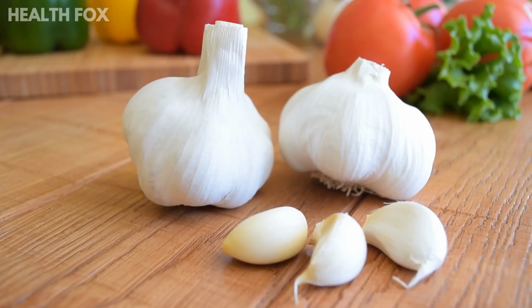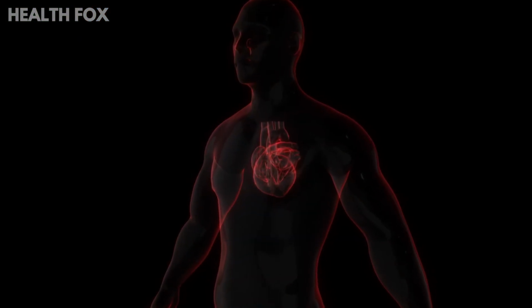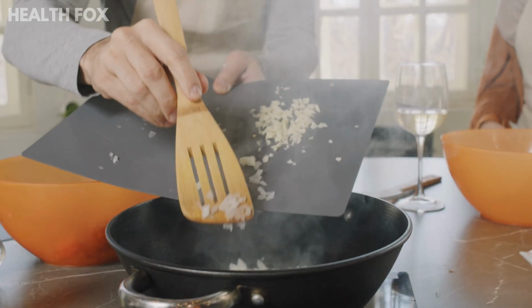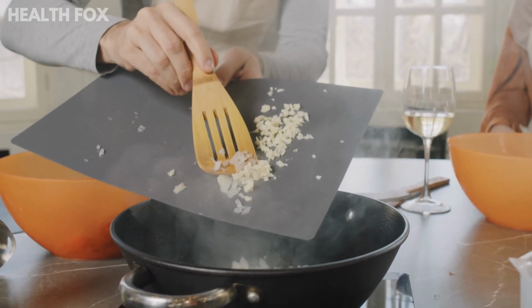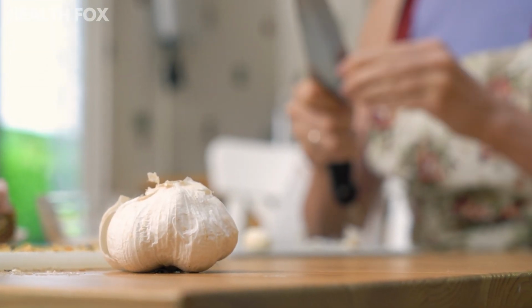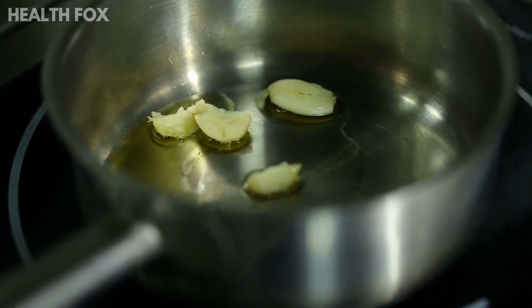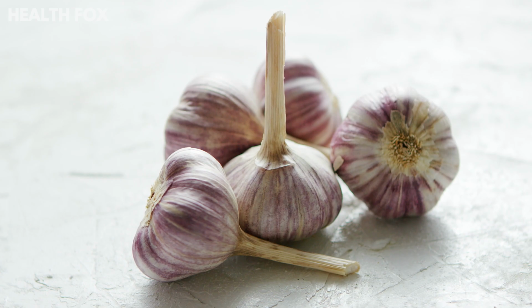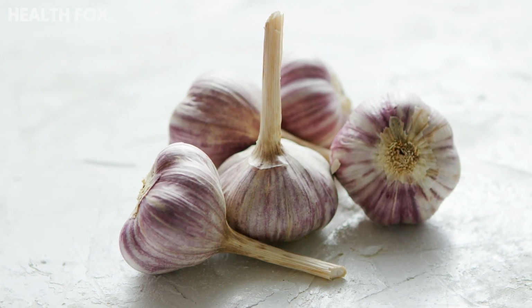Did you know that garlic could be the key to unlocking better heart health, fighting infections, and even reducing cancer risks? The sad truth is, most people are using it all wrong. From overcooking it to choosing the wrong type, you might be missing out on garlic's full potential. Stick around as we reveal the most common mistakes you're making with garlic and how to fix them, so you can harness its incredible health benefits like never before.